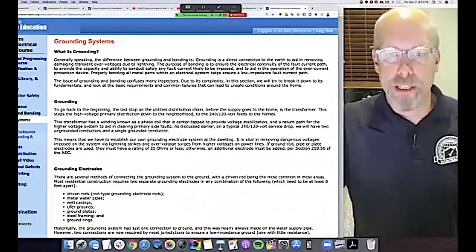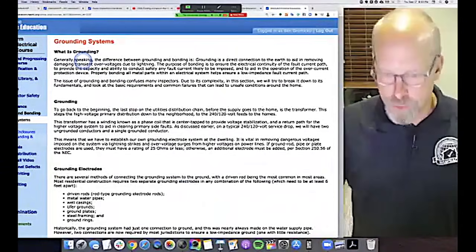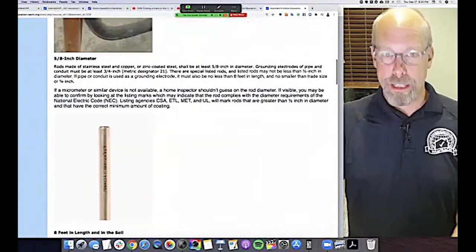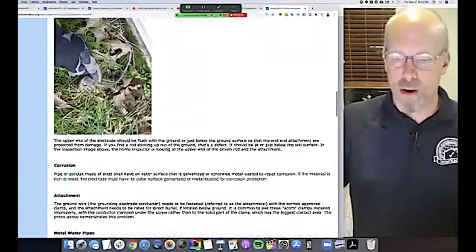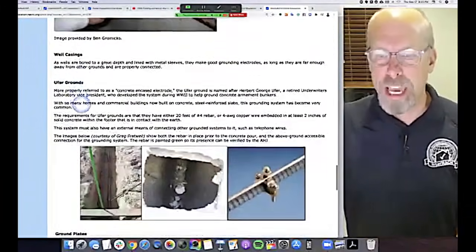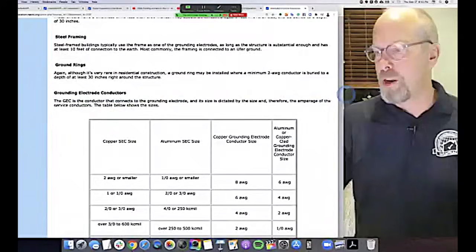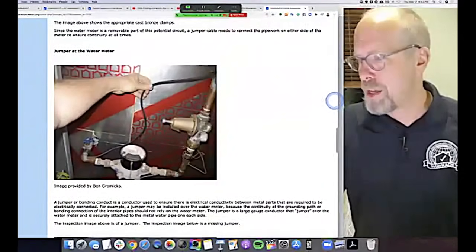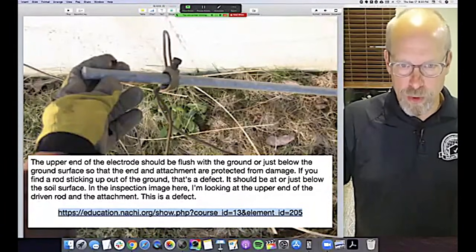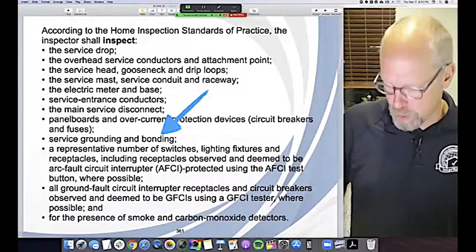In our How to Perform Residential Electrical Inspections course, we have a section on grounding systems. What is grounding? Grounding electrodes, driven rods, the diameter of rods, how long they are in the soil, corrosion, attachment, water pipes, jumper at the water meter, well casings, UFER grounds, ground plates, steel framing, grounding rings, it just goes on and on and on. And then the next section of that course is what is bonding? So don't worry about being able to inspect correctly a home's electrical system components, including grounding and bonding.